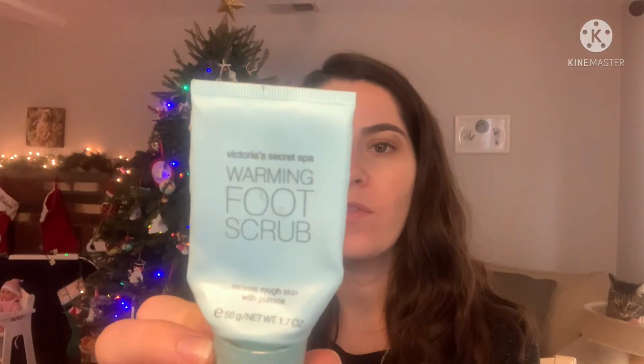Okay, the other exfoliator I had was this Victoria's Secret Warming Foot Scrub. This was something I had for a long time. Thankfully, this doesn't have an expiration date on it, because I'm sure it would be bad as well. But I did finish this up, and I have to say it was incredibly warming. When you used it and warmed it up, it was like, wow, very warming.